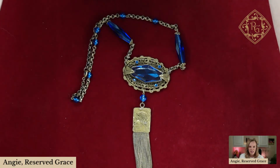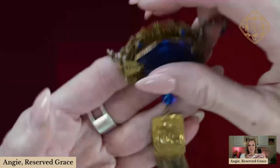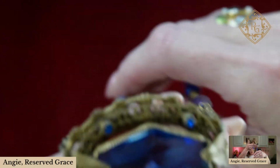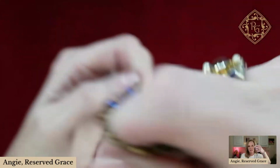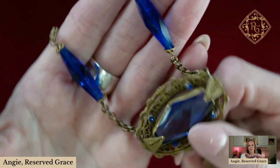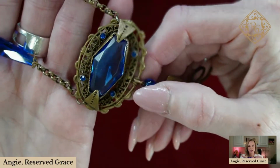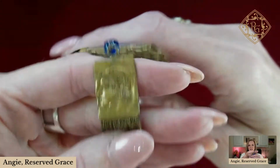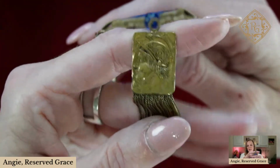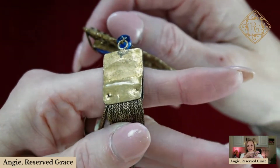This is one of those collector pieces. This is truly spectacular, beautiful. There it is, the live show. This is the Art Deco necklace in blue. You have your blue glass. It is just a work of art. Look at the little rhinestones that you have, the faceting that has color. And look at that, Roman details there. Tassel, it's just very, very well made.